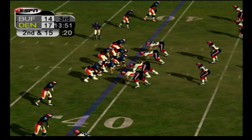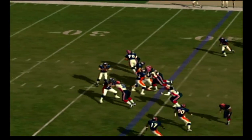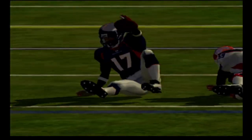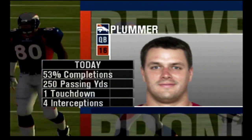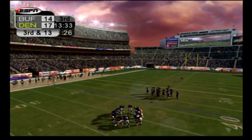Watts goes in motion. Watts catches it in the flat and gains a couple. Darius Watts had gone against triple coverage and came away with a phenomenal catch. I'm sure he's glad to finally make a completion, considering he's already dropped two today.